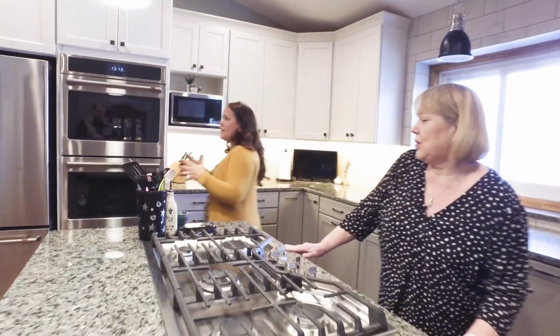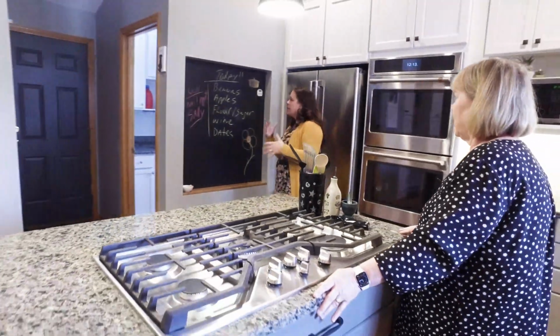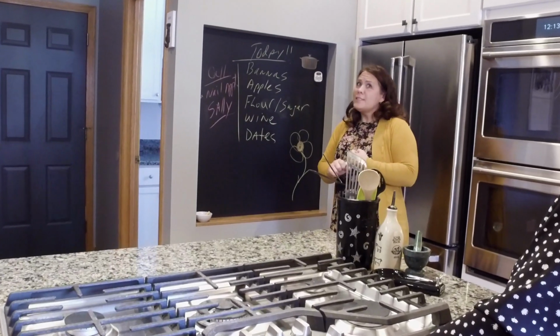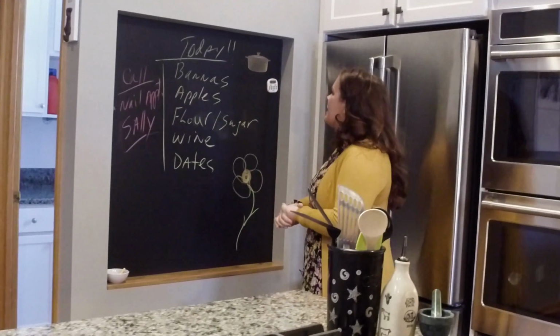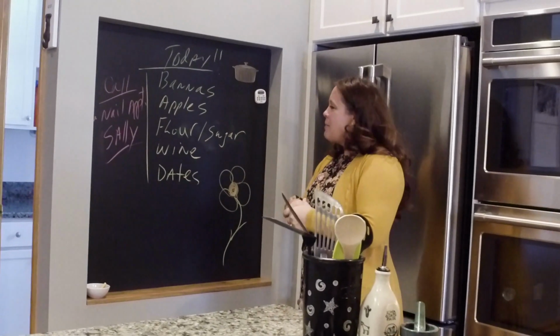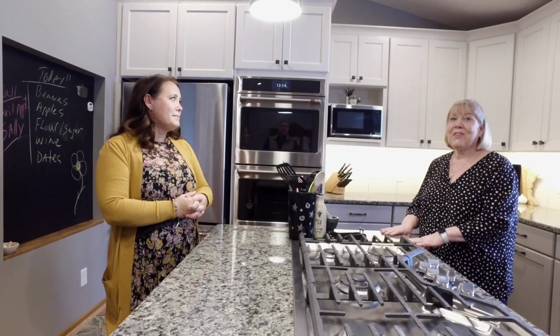I love creating a little area to not only be able to write fun little inspirational things, but maybe a list. Her appliances are not magnetic either, so we did a magnetic chalkboard to give her that space for little magnets. Maybe, again, lots of grandbabies hopefully in the future, hang some of their artwork up here. It's a very fun feature.